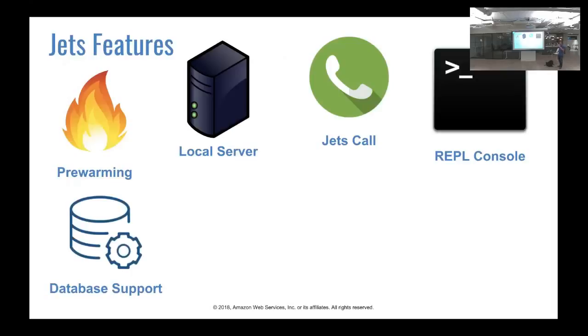Database support supports RDS Postgres currently and DynamoDB. Lambda function properties. When you define a Lambda function or you update or edit a Lambda function, you can define memory, timeout, custom VPC, and environment variables. All these things are Lambda properties.